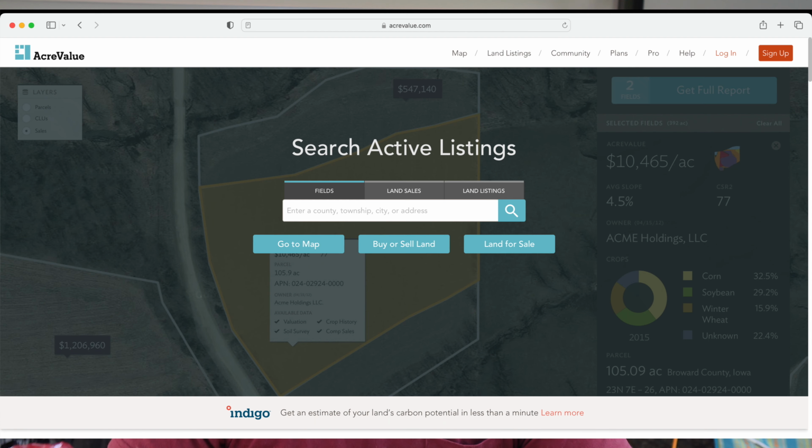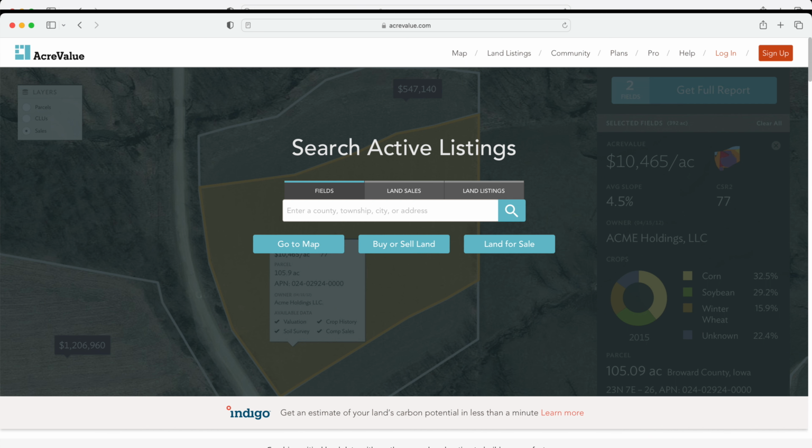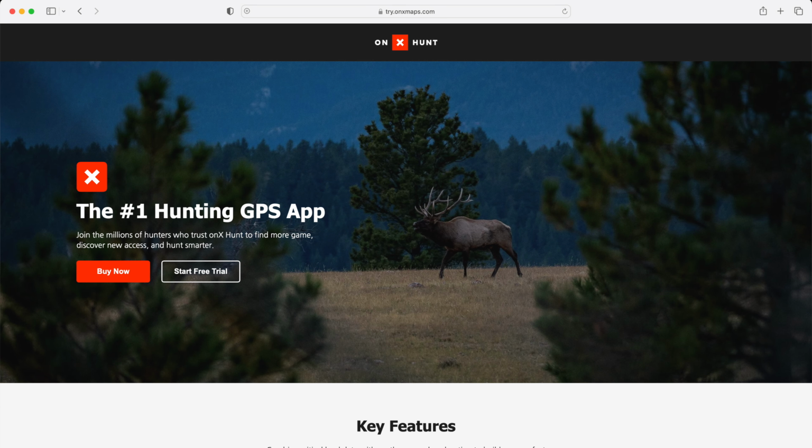So we're going to go through 2 really cool products out there, or services out there. The first is called Acrevalue, and the second is OnX Hunt, which OnX you may have heard of. I feel like it's been advertised a lot recently, and I actually didn't even think it was going to be useful until I saw one of the land realtors use it, and we've actually really embraced it.